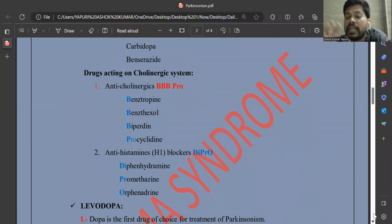In the treatment of Parkinsonism, our main motto is to increase the dopamine and to some percent decrease the acetylcholine action also. Because of decreased dopamine action and greatly increased acetylcholine action, Parkinsonism occurs. That's why in the treatment of Parkinsonism, we have to decrease the acetylcholine action and increase the dopamine action. And in this category, we have to block acetylcholine function also because the acetylcholine function is higher in case of Parkinsonism.